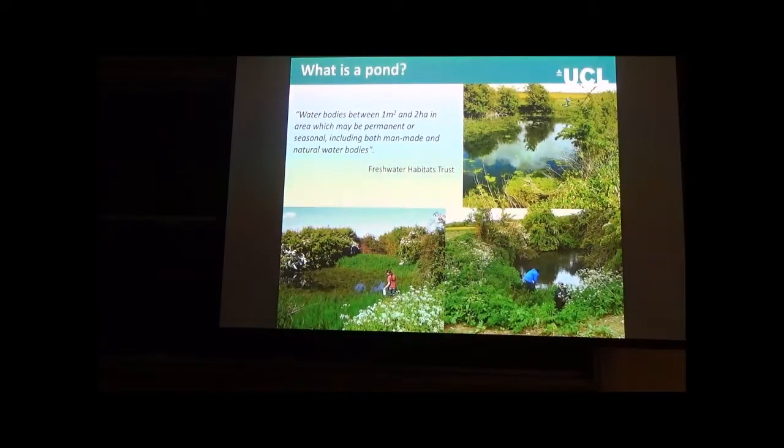So first of all, what is a pond? Well, we don't really have a great working definition of what a pond is. The most commonly used definition in the UK is a body of standing water, temporary or permanent, man-made or natural, anywhere between 1 metre and 2 hectares, which is, I would think, usually a small lake at that point.